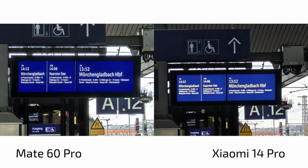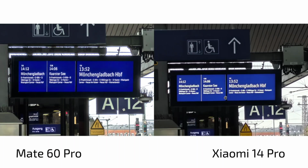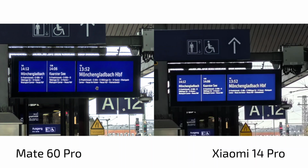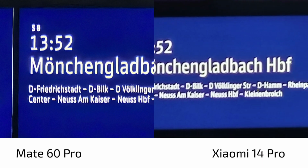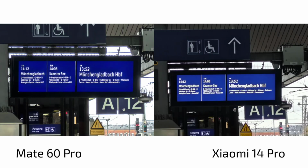10 times zoom now. Much closer in terms of colors now. You can see it's not so brightened up on the Mate 60 Pro anymore. We have ISO 250, here we have ISO 320, which leads me to suggest again that it might have a smaller sensor on the Xiaomi 14 Pro for this zoom lens there at 10 times. 10 times zoom is using the 3.2 times or 3.5 times zoom. Again, a lot clearer text. You can read everything there on the Xiaomi 14 Pro. It's not super bad, but it is a bit clearer on the Mate 60 Pro still.